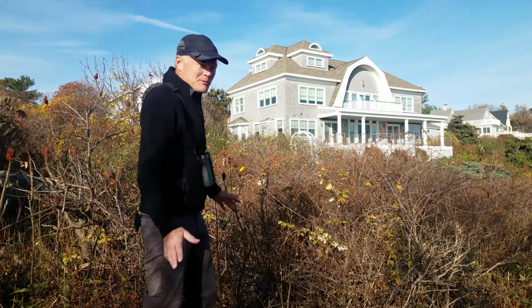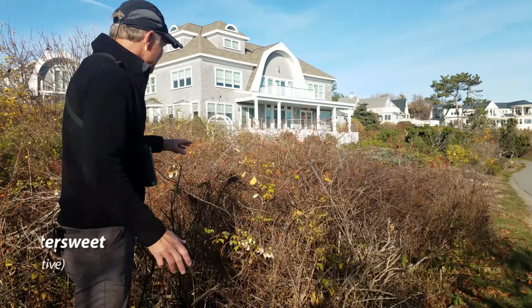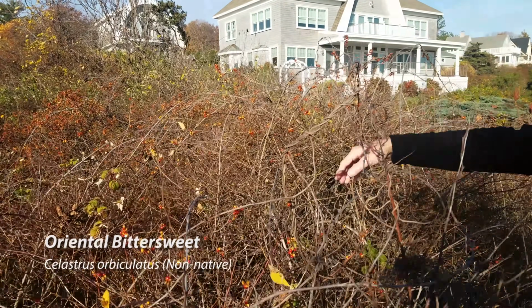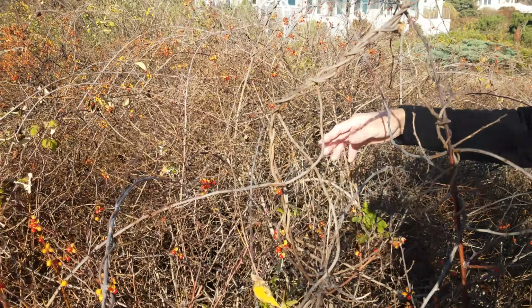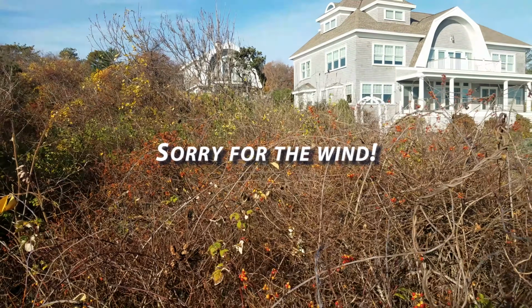I would say one of the top 3 plants of concern along this way, the non-native invasives, is the Asiatic bittersweet or Oriental bittersweet. And if you look at it here, again, it's fall and it has these beautiful berries. We can't get caught up too much in how pretty the berries are, because if you look down again, it is just a monoculture. There's nothing else growing here other than this massive twist of vines.